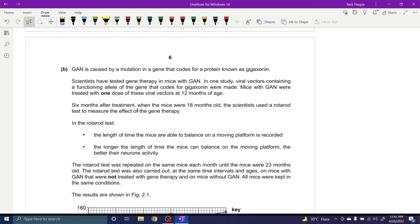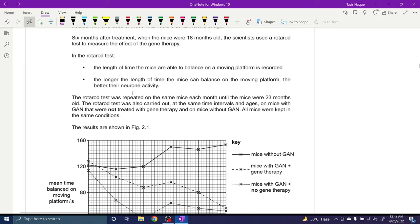The longer the length of time the mice can balance on the moving platform, the better their neuron activity. Okay. The Rotarod test was repeated on the same mice each month until the mice were 23 months old. The test was also carried out at the same time intervals and ages on mice with GAN that were not treated with gene therapy and on mice without GAN. Okay. So basically, we're standardizing the test in all ways.